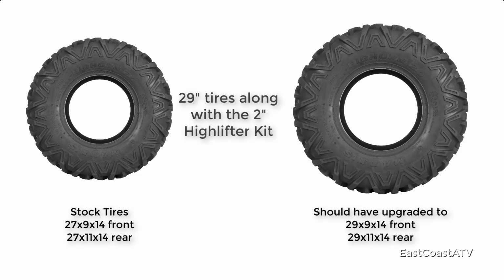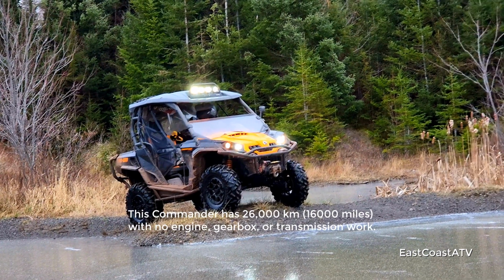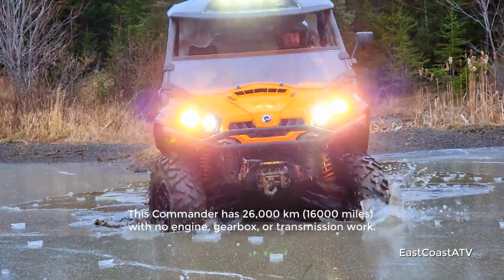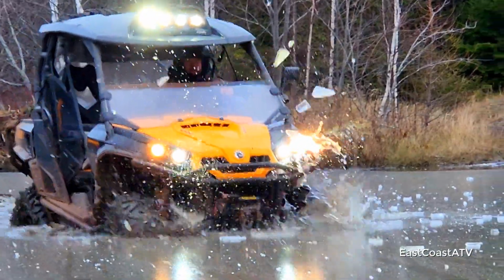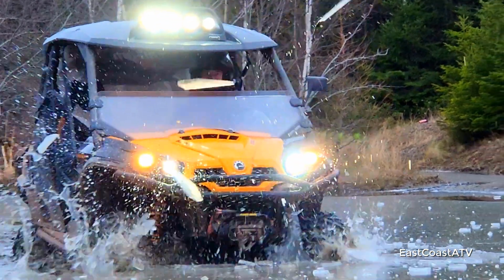The Commander will easily clear 29-inch tires, and you don't need a clutch kit for that either. My friend Bruce has a 2015 1000 XTP, and he put 29-inch tires on his machine last year with no issues. He even told me that it rides better than it did with the original 27s. That brings me to my next topic, tires.